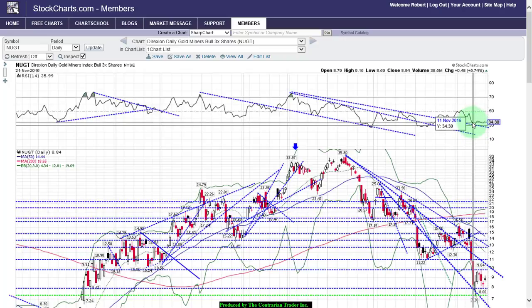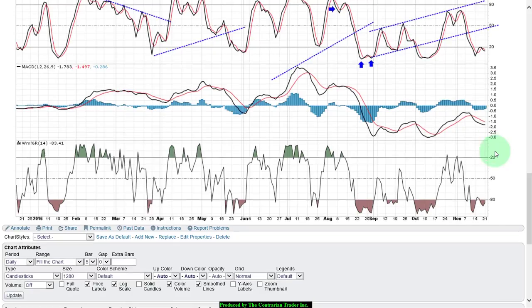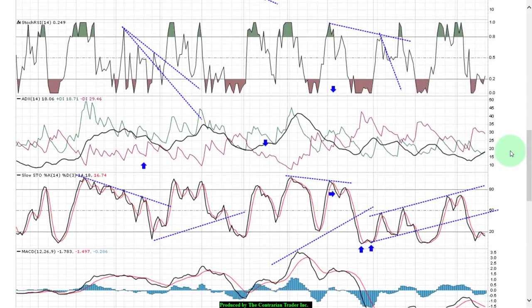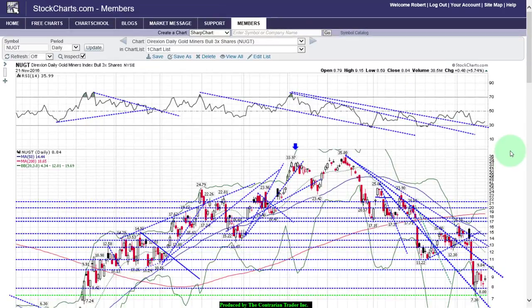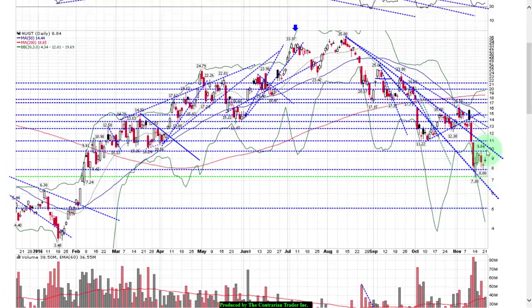So we are moving higher on RSI. Higher lows are getting put in. Volume was strong yesterday. So the indicators are looking better, but just not enough for us to go adding more. Perhaps on a retest of these support levels, we'll add more, but not right now.